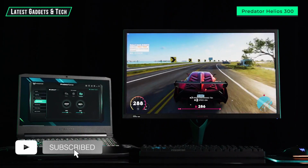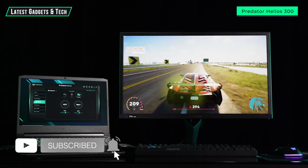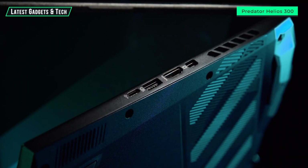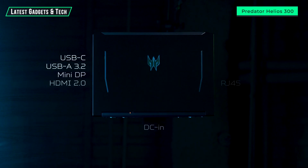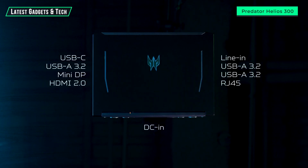Some prefer to use their laptops as a mobile desktop replacement, so all the ports, such as Mini-DP, HDMI 2.0, 3 USB 3.2 ports, and 1 USB Type-C, should give you plenty of access to your displays, gadgets, and more.